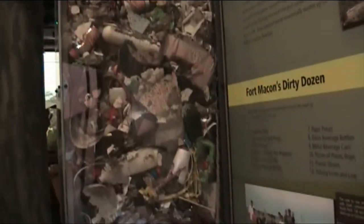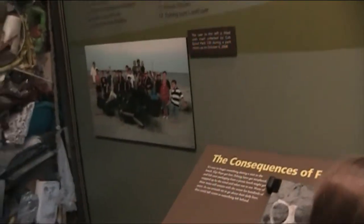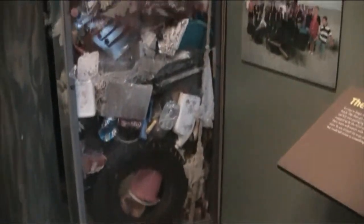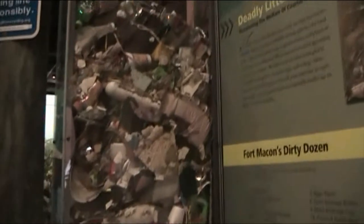Look, they shoved it in the plastic right there. This kid found half a fishing pole. Yeah, with a reel. That's really cool. They display all the trash that they found. It's amazing.